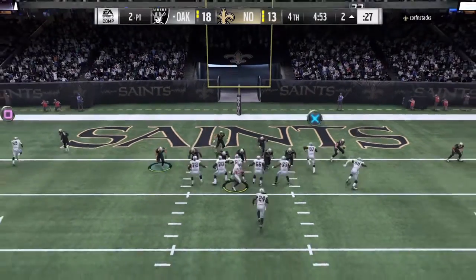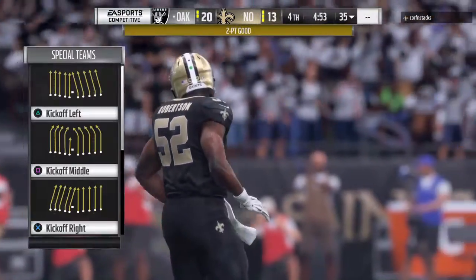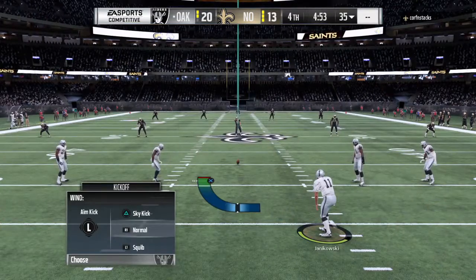Get set. Carr. And this one's caught. And their fourth quarter lead grows by a couple more. He hits the big target for the two-point try.